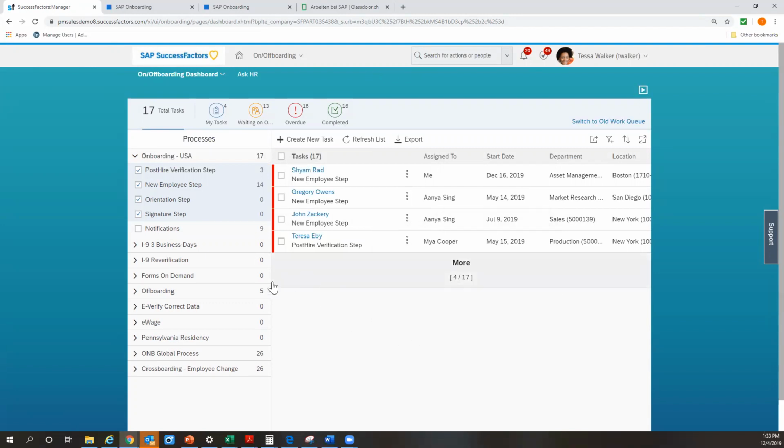We can have multiple types of onboarding. So you see we have a US onboarding here. We can have a global onboarding process. You can see we have a Pennsylvania specific one. We can also do cross-boarding. So just as it's important to onboard somebody effectively, we can also cross-board people effectively.